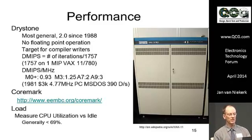And just as an interesting reference, in 1981, the $3,000 4.77 megahertz IBM PC ran about 390 Dhrystones per second. So if you divide 390 by 1757, and then you have to divide by 4.77 megahertz as well, it's probably something like 0.01 DMIPS per megahertz. So this ARM Cortex-M0 is probably 30 times faster than the 1981 $3,000 IBM PC. So it's just absolutely fascinating what we're getting today and what we can do.